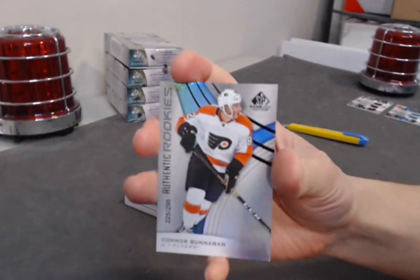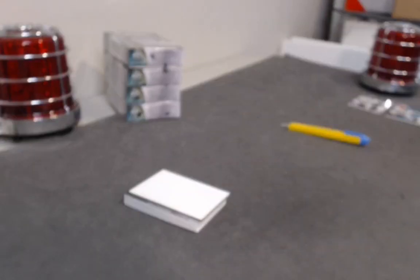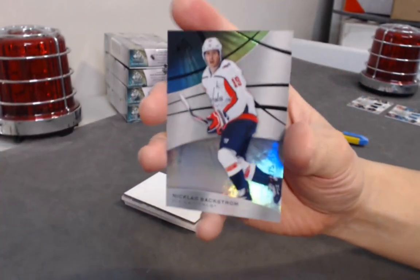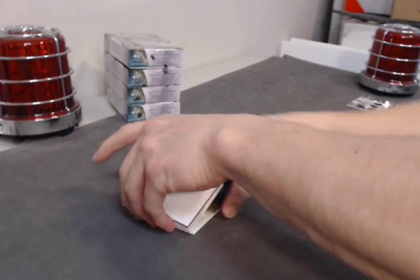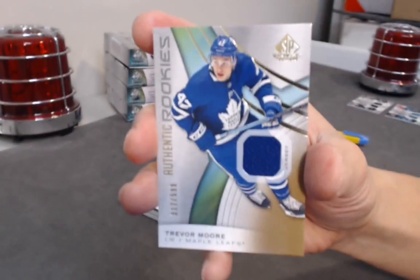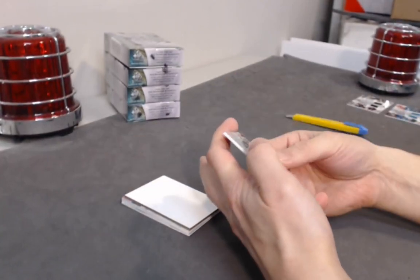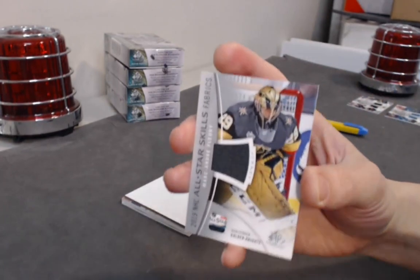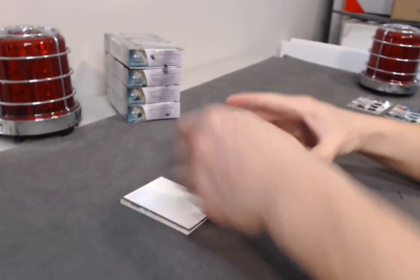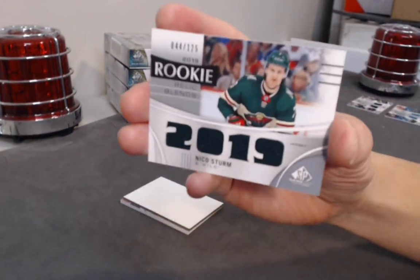All right, base card of rookie, Connor Bunneman, out of 298. We have another base of Nick Backstrom, out of 275. Going to the bottom, we have a rookie jersey, Trevor Moore, out of 599. All right, Vegas Golden Knights goalie all-star jersey, Marc-Andre Fleury. All right, we have a rookie relic blends out of 125, Nico Sturm.